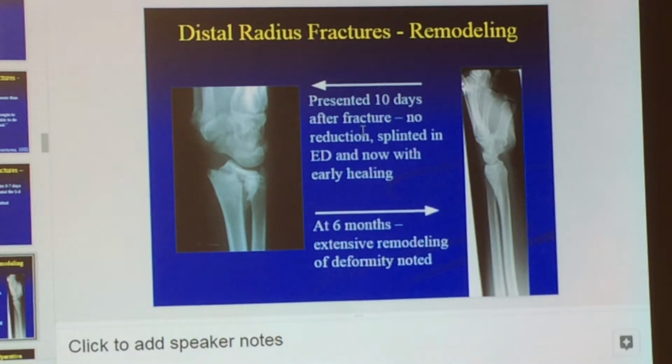So, 10 days after the fracture, we could not do a reduction because it had already started to heal. You can actually see how much callus is starting to form over that fracture site. Six months later, that's what the kid looks like. Other than a little bow, doing just fine.